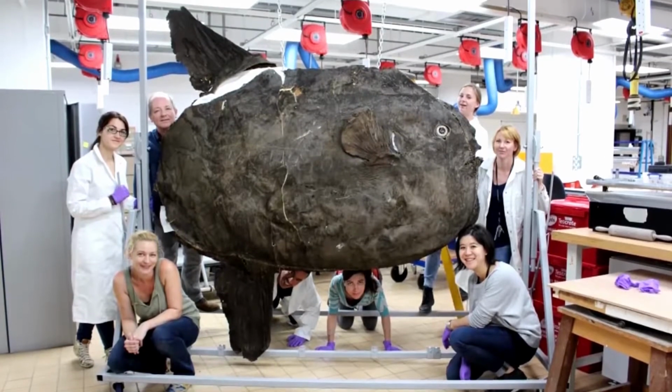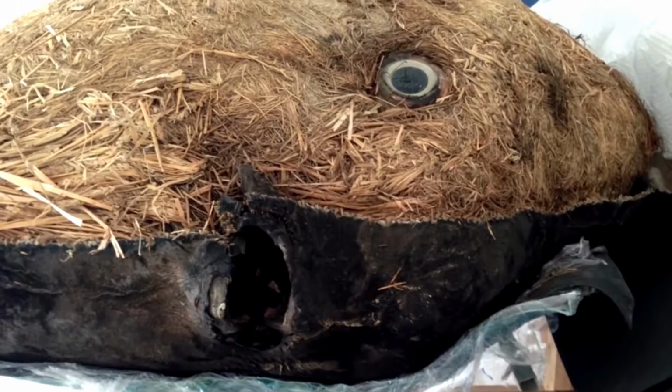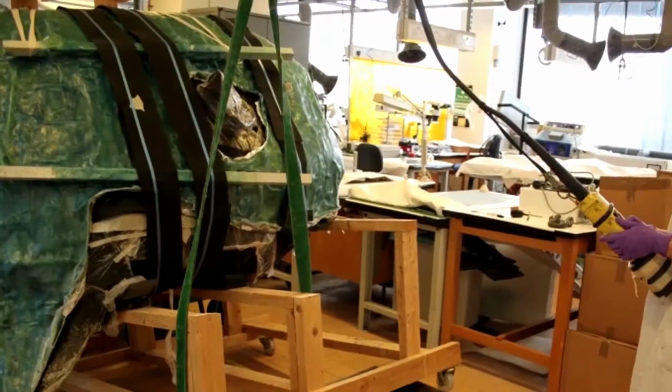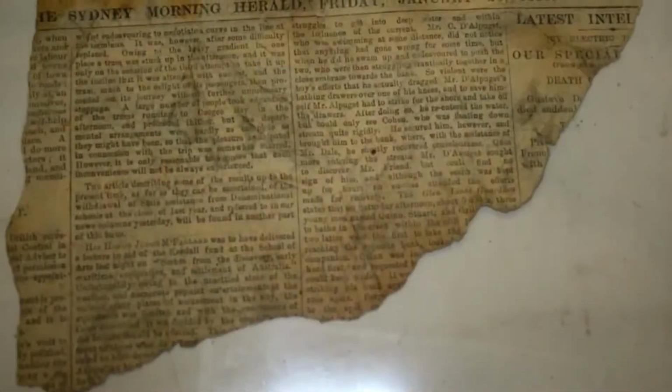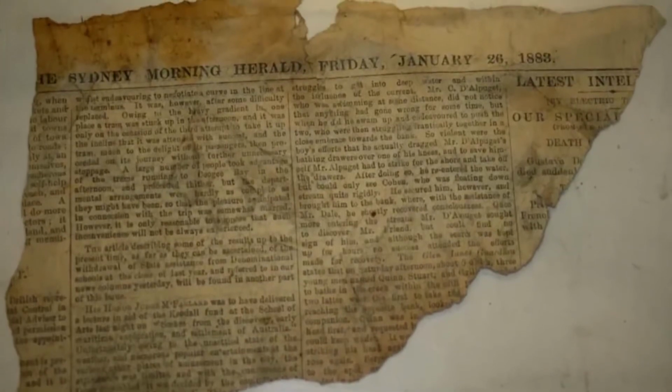In 2016, curators performed a restoration on the insides of the fish, and they'd found the most incredible things. Some of these things included floor beams, the sweat of a wicker chain, and a fragment from the January 26, 1883 edition of the Sydney Morning Herald.